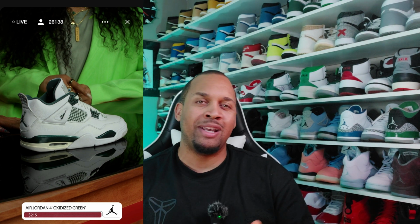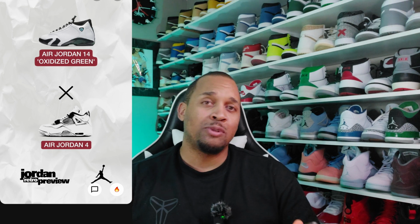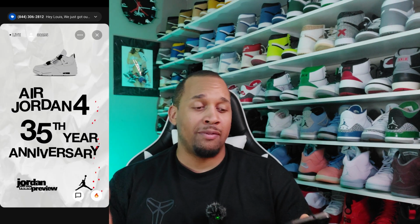They said it's supposed to be a combination of color blocking from a Jordan 14 Oxidized Green and a Jordan 4. Plus, it's also the 35th anniversary of the Jordan 4 as well, so you could actually see us getting some surprise Jordan 4, seeing as how they mentioned the anniversary. Now, basically, we think we know of everything that's going down for the rest of this year, but usually Nike always has some surprises up their sleeve. If anything does get put out there, I'll definitely let you guys know.